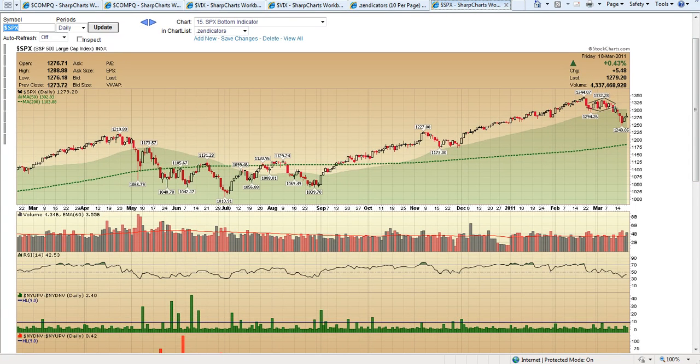down through this diamond pattern, and it almost looks as if the 50-day moving average is starting to roll over, which would be a first since September of this year. So this 50-day moving average could be resistance on the SPX as well.